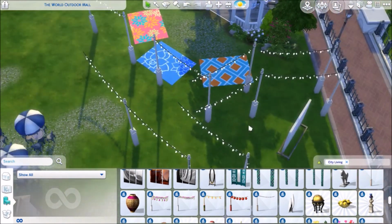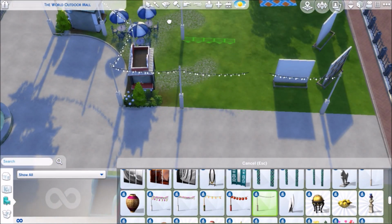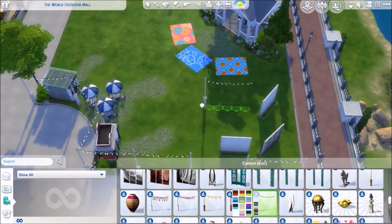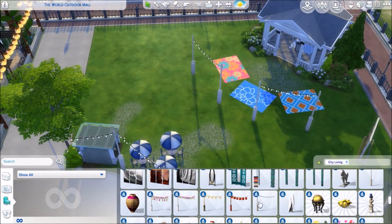But I put lots of these lights up because they're really pretty, and I thought it would look nice and kind of frame my area. And plus, a couple of the other people in the collab did that as well. But yeah, I thought the more fairy lights looked a little bit more American than any sort of lanterns or anything like that.